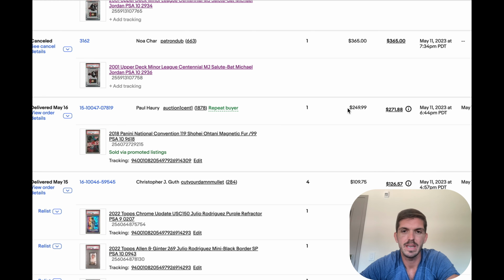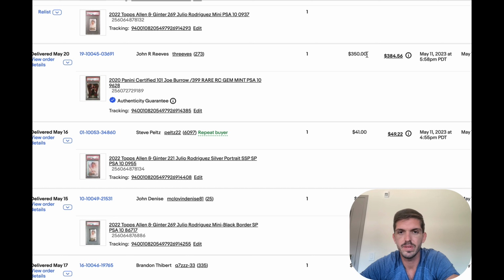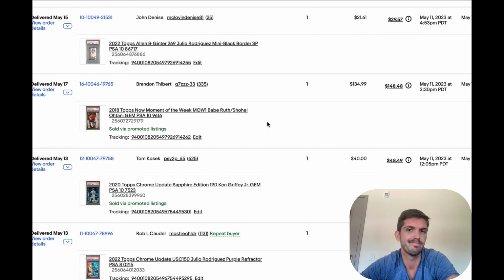Asshole. Magnetic Fur, $250. Yeah, it's worth way more than that now. Joe Burrow, $350. Great sale. It was like a $50, $60 purchase. Zero-numbered rookie, rare, highly sought after. Don't see those that often.